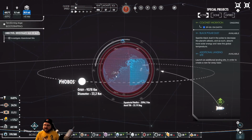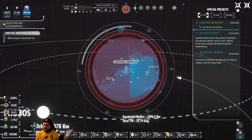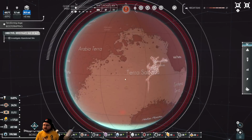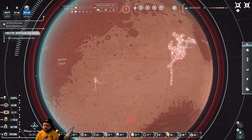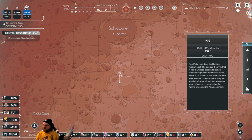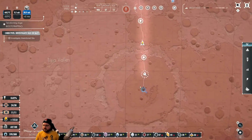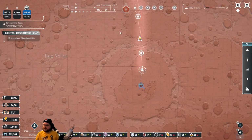I don't know how we get to that point. Oh, so landing sites might be predetermined? Or no. Okay, it's just hovering in space. Oh, here's the thing. This is probably where we're trying to get to. No, those numbers are not right. It's just another unknown. We are moving to this research outpost, which is going to be good.